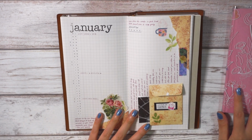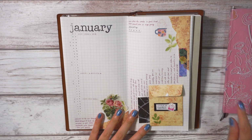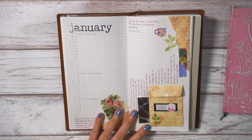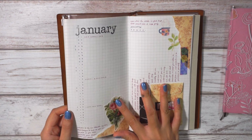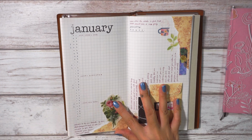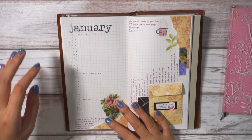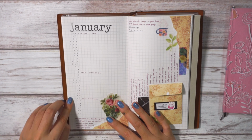I missed having monthly spreads in my Hobonichi Weeks because I used the monthly spread for the daily doodles, which meant I didn't have a monthly spread to do any planning in. So now in this bullet journal, I will be able to do both a monthly spread and a doodle spread. It's gonna be great.